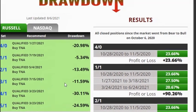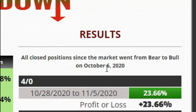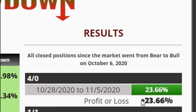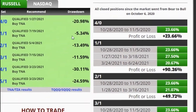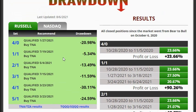And with the drawdown strategy, if you come over here and look at your results, this is all the results from our current bull market, which started on October 6, 2020. You can see that all the results are in the 20% to 27% range. The reason is that when the drawdown drops 17% and it becomes qualified on here, to go back to a new high, it needs to gain around 22%, 23%. And those that have gained 27% are because when it first appeared on the list, its first drawdown was 20% instead of 17, so it needs to go up about 27%.